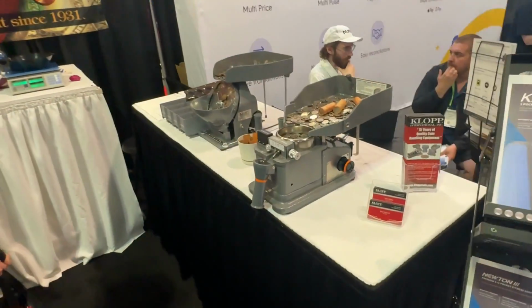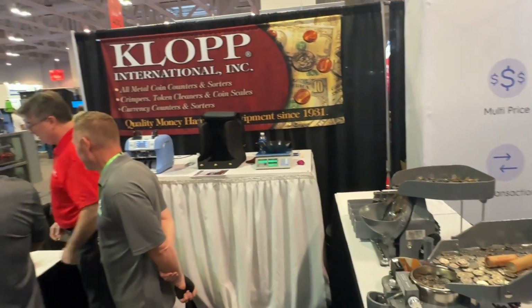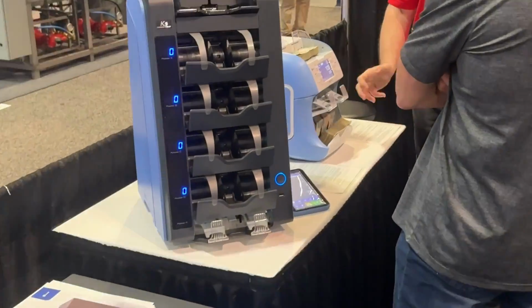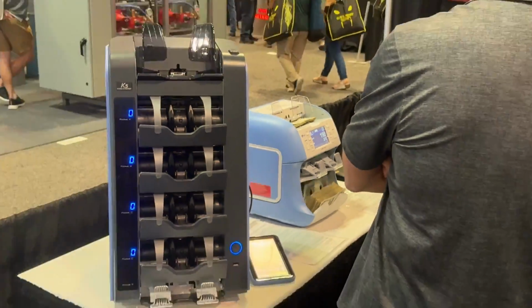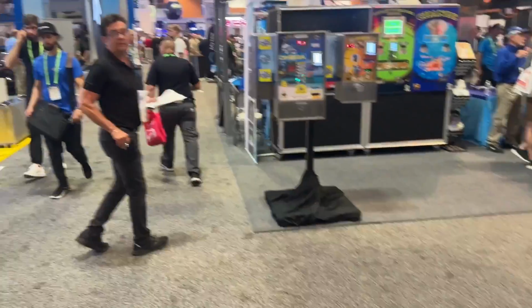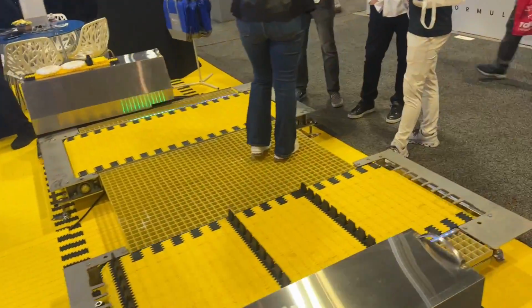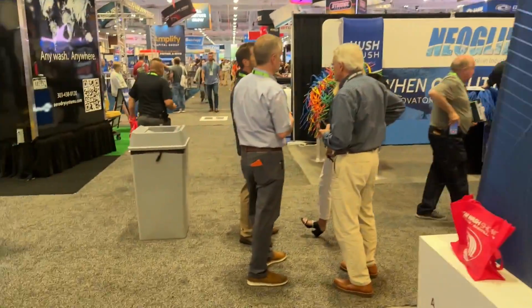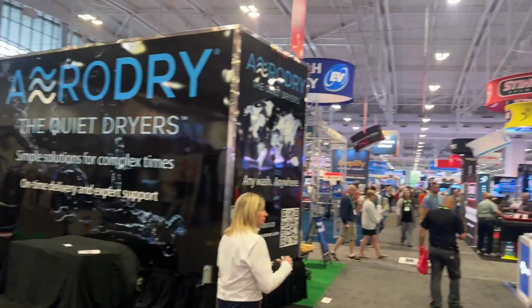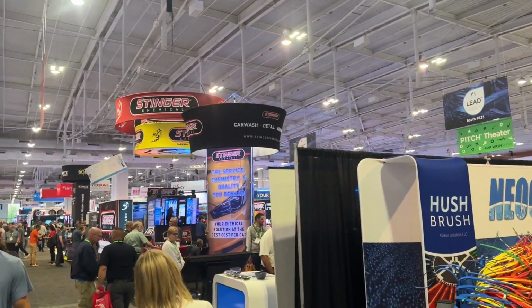Coin counters. Kind of an old school looking machine. It's kind of cool. Now that's something familiar to me. We got a couple of treadmills there for people that want to exercise, lose some weight. We got a sports racing car here. And you can see up top all the big main ones.